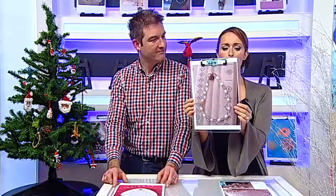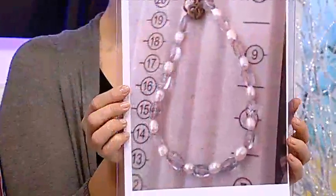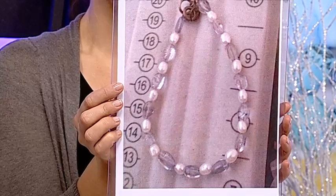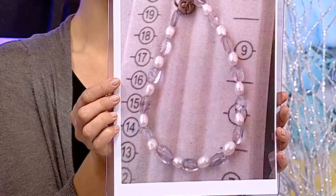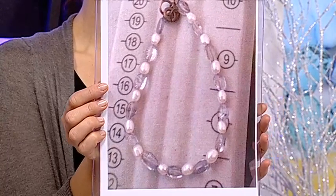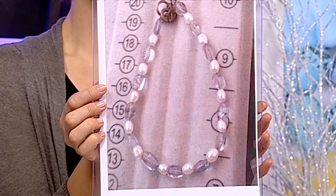And then the final one for now is number 462. How elegant is this? From Susan Thompson. "Hi, Jewellery Maker. My entry for this week's Wall of Fame is a bracelet with the pink amethyst ovals and pearls with bronze findings. Thank you for showing my earrings last week, and good luck to everyone in the draw," from Susan Thompson in Middlesbrough. It's really, really pretty.